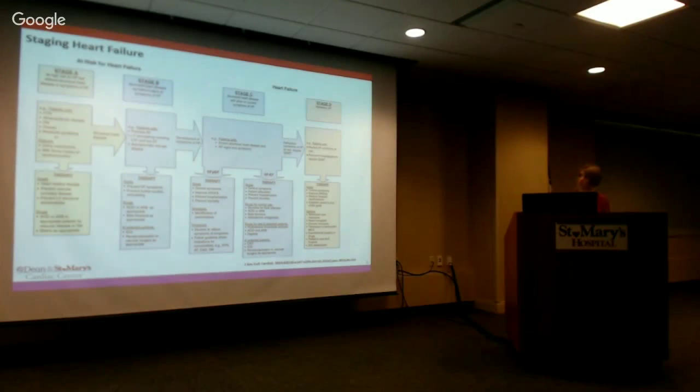Stage B is patients that have structural heart disease but have not ever had symptoms of heart failure. So these are patients that have had a previous myocardial infarction, people that have evidence of left ventricular remodeling or have a low ejection fraction, patients that have asymptomatic valvular heart disease. Here, our goals are really to prevent heart failure symptoms from occurring, prevent further cardiac remodeling. So these are patients where we might be using an ACE inhibitor or ARB, a beta blocker to have coronary disease. Of course, taking care of the underlying issue, revascularization or valve surgery if appropriate.